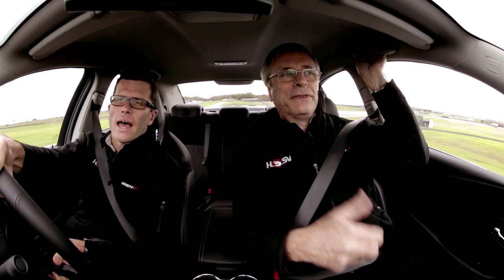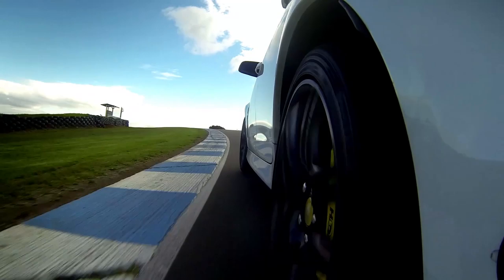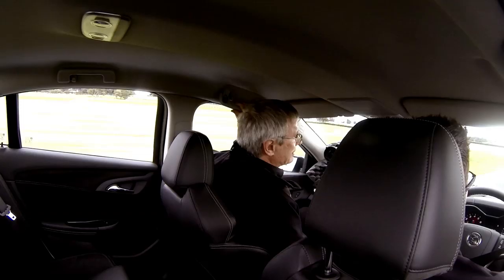Better with it on, as far as performance and handling and general lap time. So it's more when you get to these slower, tighter corners when you've got everything turned off. The 18-year-old in me comes out.